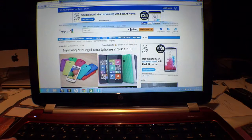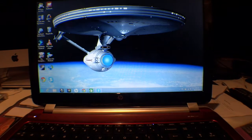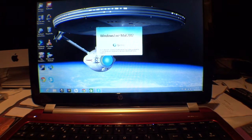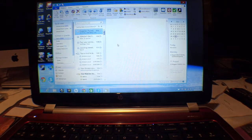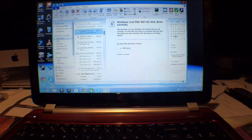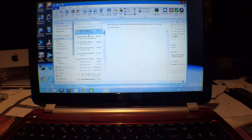Again, we've got MSN here. I don't know if you can see that in the screen, but it's still loading. I'll try Windows Live Mail. Please bear with me, this does take some time. On my old machine it'd be more or less up straight away. I'm trying to click on things and it's really slow.